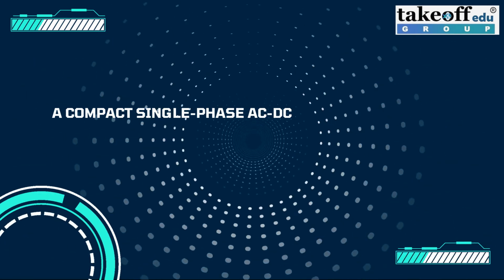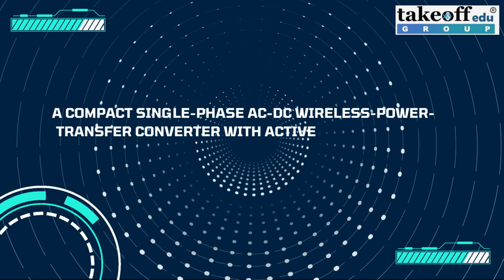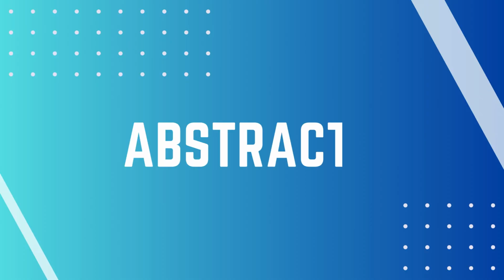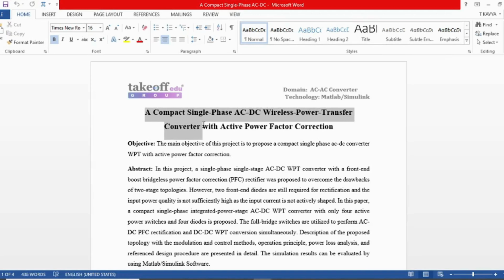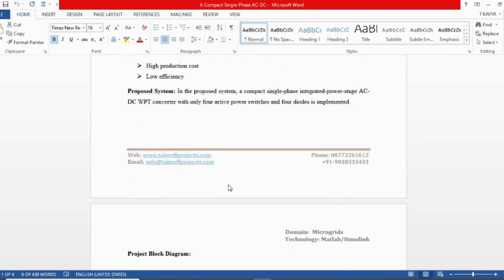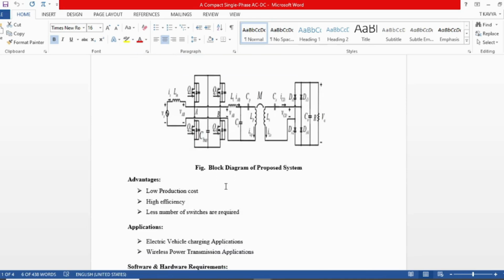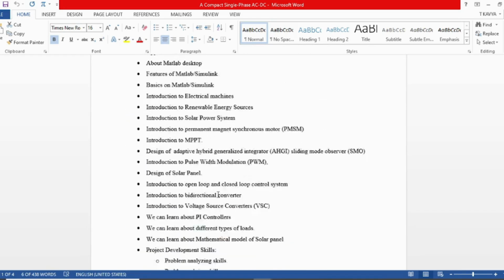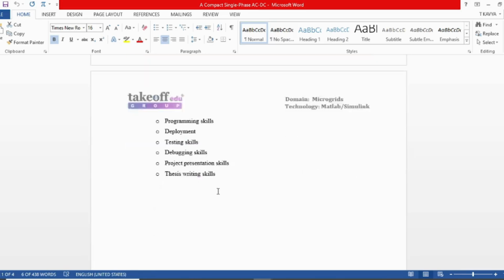A compact single-phase AC-DC wireless power transfer converter with active power factor correction. Abstract. The main objective of this project was to develop single-phase AC-DC wireless power transfer converters, which are widely used in grid-connected systems such as wireless electric vehicle chargers.